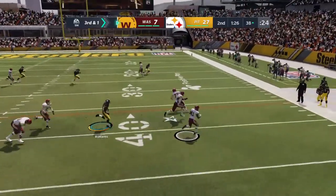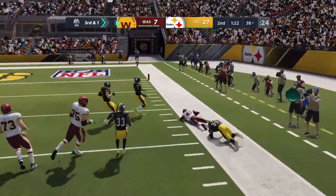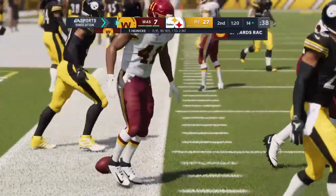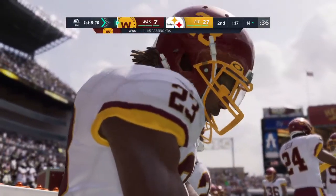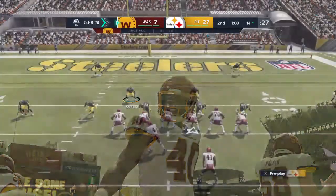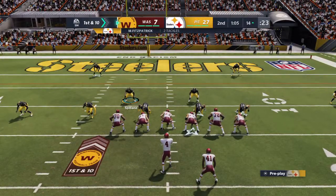And it's 3rd down. Now they go screen. It's complete. They find some open field here. And they're going to have themselves another first down as the tackle's made at the Steelers' 14. Well, they were in search of a short gain on 3rd down, and they wind up nabbing over 20 yards.